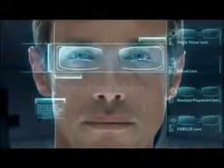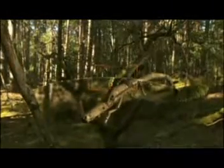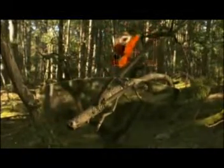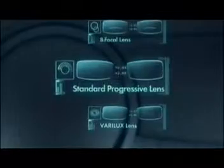Test number two. Bifocal lenses. Distance vision is clear. Near vision is clear. Note, image is split. Intermediate vision is blurry. Vision restricted. Changing lenses.